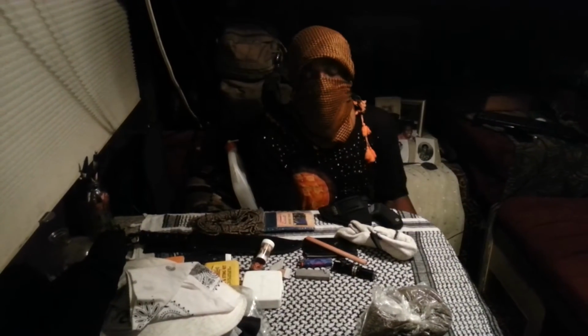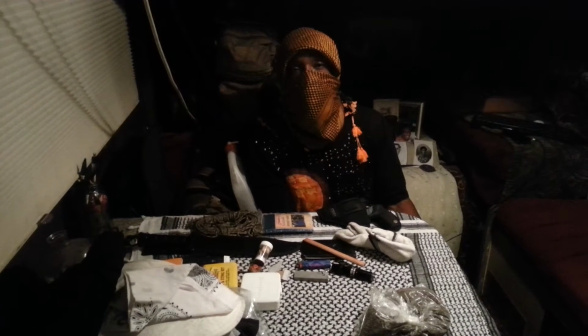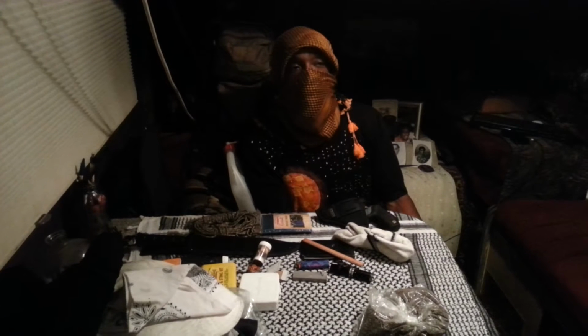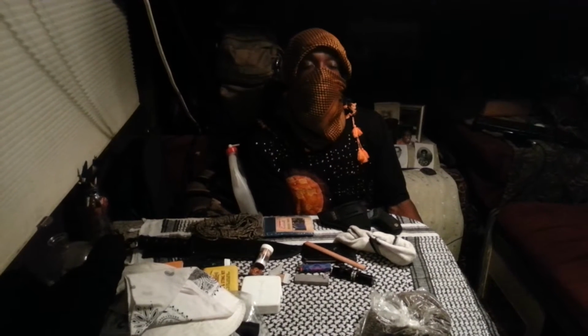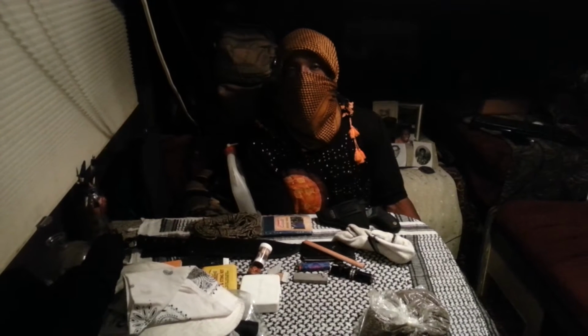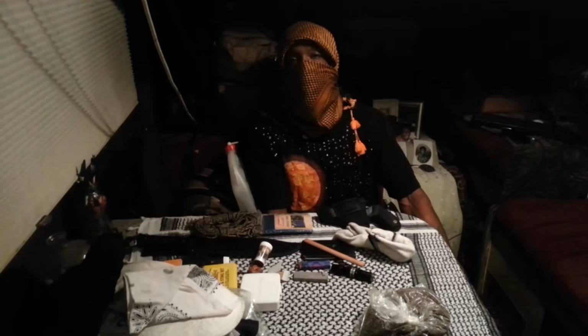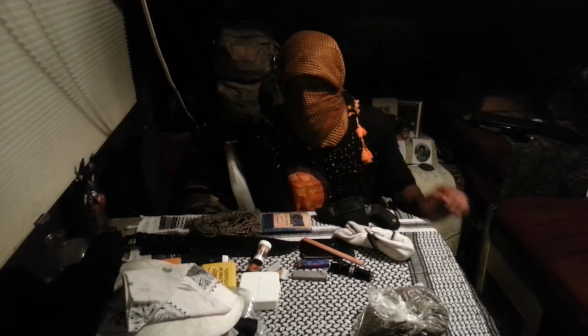So that's food, but you definitely want to keep MREs. It's a good thing to keep because it's easy. You just add hot water. Even crackers, energy bars, whatever. Just something that's non-perishable that you can keep and it's going to fill you up, but it's not going to take a lot of it.